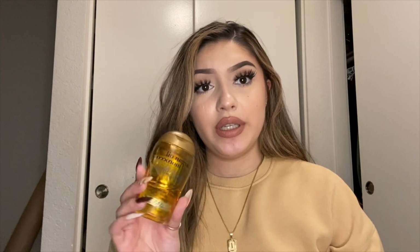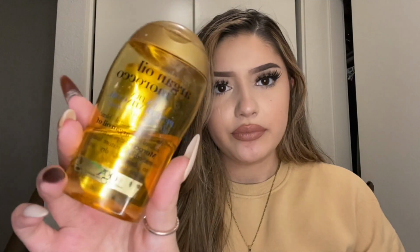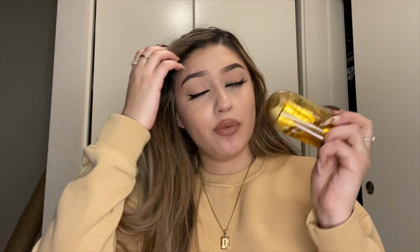Okay, so this hair oil, I have 2 favorite hair oils. This one is one of them, and then I also like the Paul Mitchell one. So this one is the Renewing Argan Oil and Moroccan Virgin Extra Penetrating Oil. It's just a hair oil. It looks like this. And I got this from Target. As you guys can tell, I've had this for probably 2 to 3 years, and I'm down to here. So this lasted me a really, really long time because I don't use this that often.